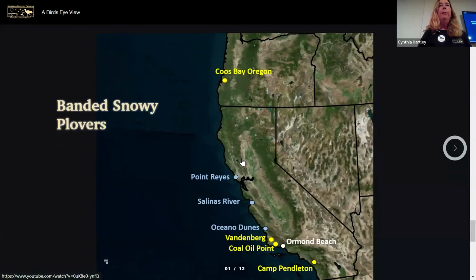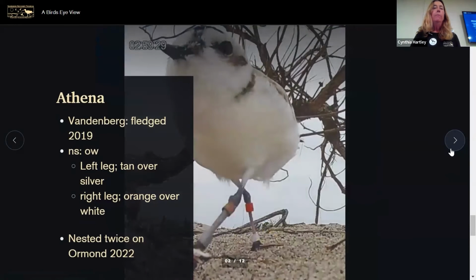Okay, so this is the last bit. Banded snowy plovers. What I've done here is I've made a map. Here's Ormond Beach in white. All of these places are where birds have come to us that were banded at these beaches. We have one as far away as Oregon. The yellow are the ones that we've had nesting on Ormond Beach in the last year or two. The blue ones, not so recently. So I'm going to talk about the yellow, the ones highlighted in yellow.